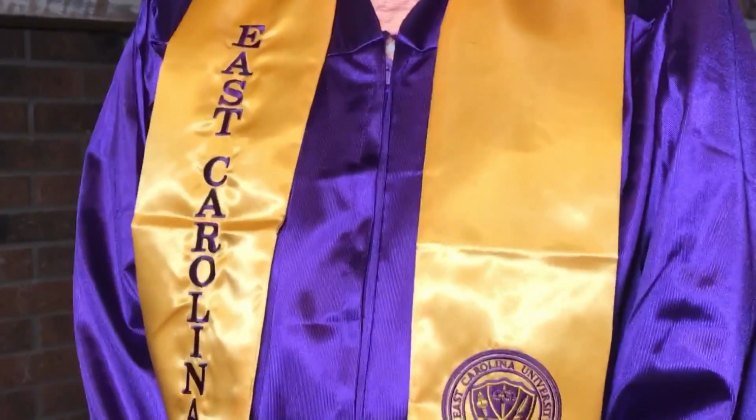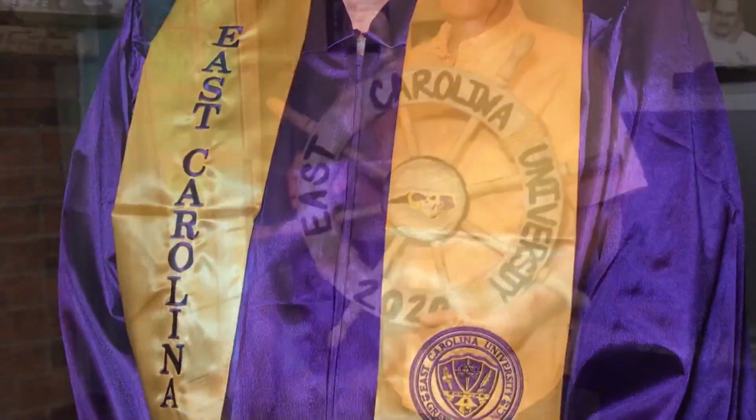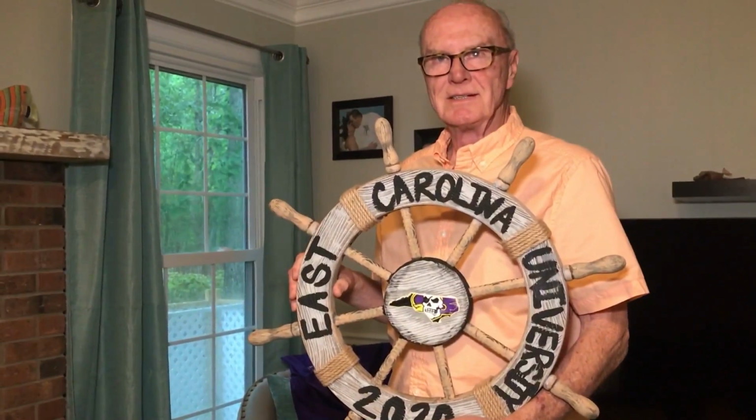Now, at the age of 71, Craig will soon have the sheepskin to prove he's finished his undergraduate studies with his pirate family. Craig will be graduating with a degree in psychology. Pirate Nation is so proud of you and so excited that you've accomplished your dream. Congratulations. For more on Craig's inspirational story, you can head over to WNCT.com, online originals. In Greenville, I'm Emily Severidge, 9 on your side.